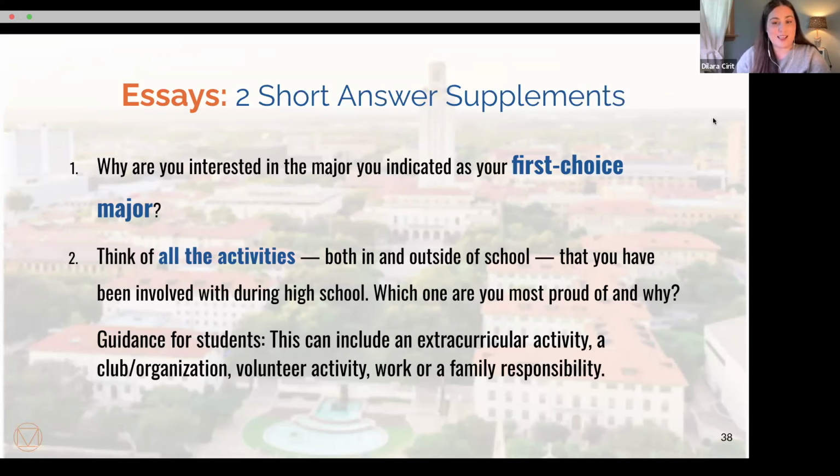For the activity essay, I recommend, let's start with the prompt. Think of all of the activities, both inside and outside of school, that you've been involved with during high school. Which one are you most proud of and why? UT also includes some guidance on how to think of an activity. It encourages students to really think about activities broadly to include things like jobs or family responsibilities.